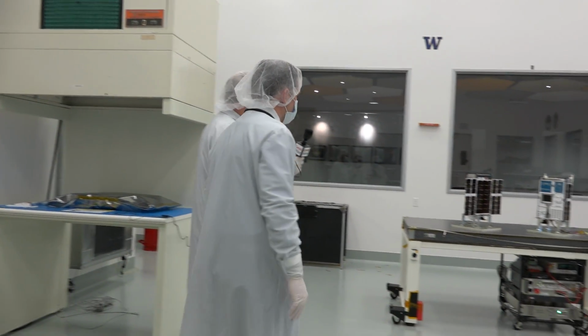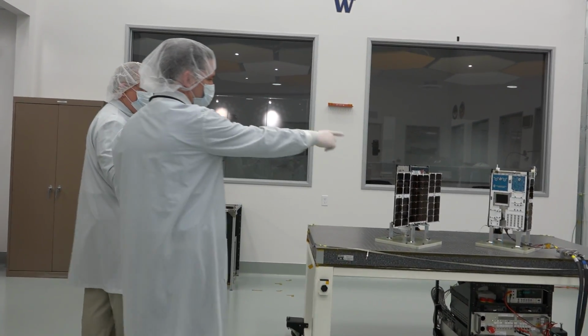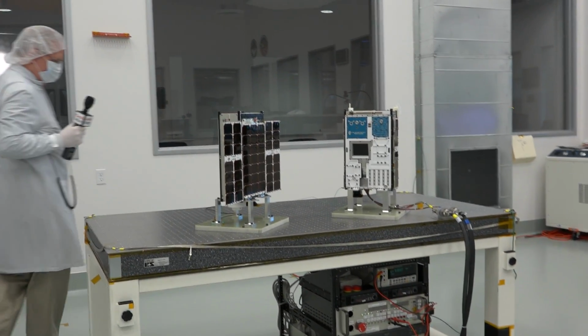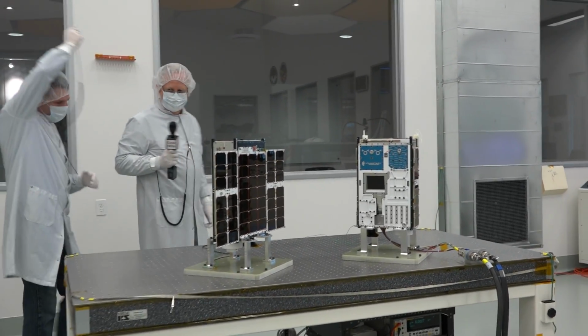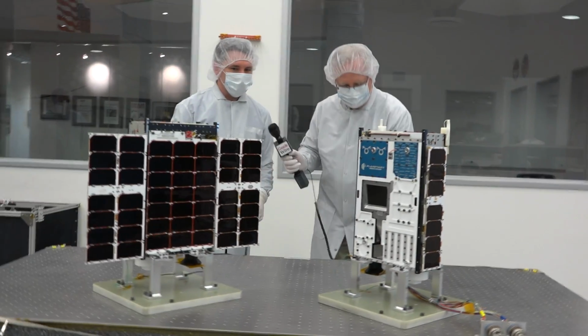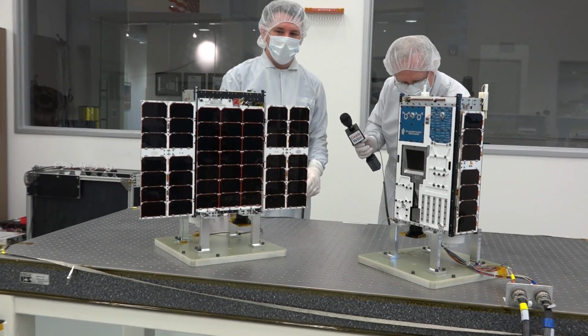And here are the stars of the show. Our two Arcid 6 spacecraft. We have Arcid 6A on the right here, Arcid 6B on the left. And let's step up and give you a tour. So here's where we clip in. Make sure that we're grounded, so there's no static electricity that can harm the spacecraft.